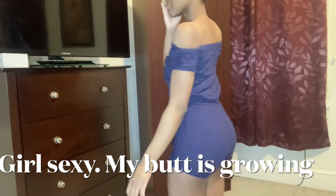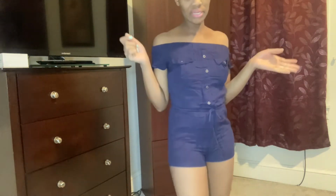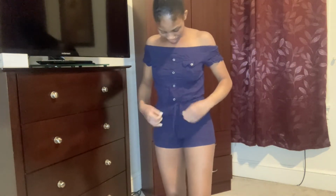Okay, so this is a romper that I haven't worn in a few years. Yes, this is a romper. This fits like a glove. This is a nice romper. I like this. I feel very sexy in this. Yes, I can dress this up with a nice necklace, a nice earring, a nice ring set on my finger.